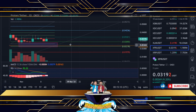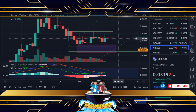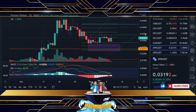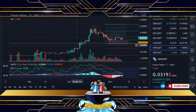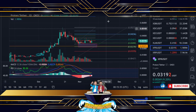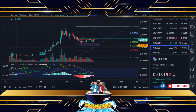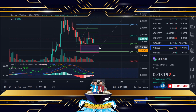So let's just zoom in a bit further to here. So what have we been doing with XPR? Well, obviously, if you look further back, we had the substantial growth pattern here across a couple of months, hitting towards the end of October this high here at 5 cents, still way off the previous all-time high of around 10.9 cents. I believe it was just under 11. So we've got a bit of a way to go, but one of the critical stages that we mentioned in one of the previous videos of XPR was this 3 cent mark.